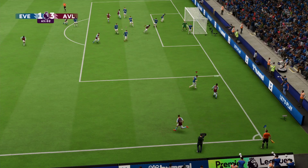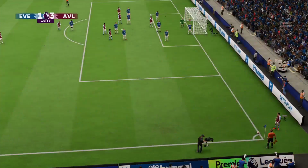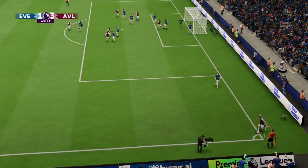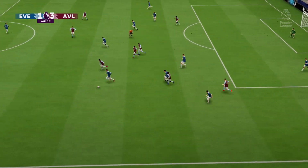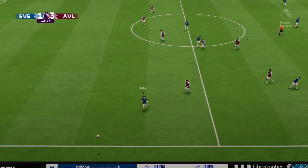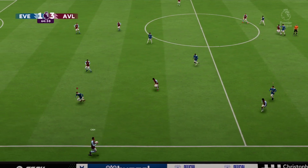Keen to take it short here. Up behind for another corner. Can someone get on the end of this? James Garner. Clear to see who got the last touch. So a throw in it'll be.